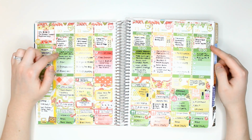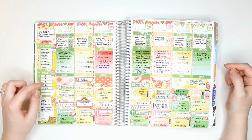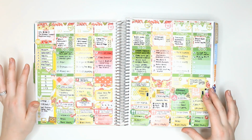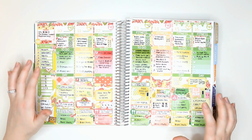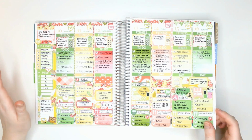As you can see, I wasn't following the Erin Condren boxes the way I do now. I was doing my fitness stuff in here still, but I really, really, really, really liked this spread.